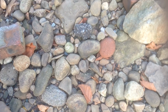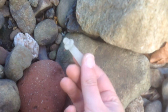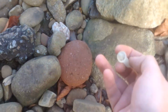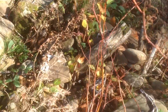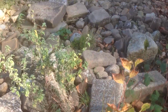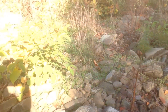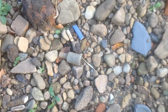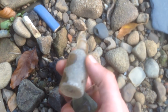Spotted something. An interesting piece of glass, perhaps a chess piece or a broken handle off something. A little bottle, not all that old. Sadly quite damaged.